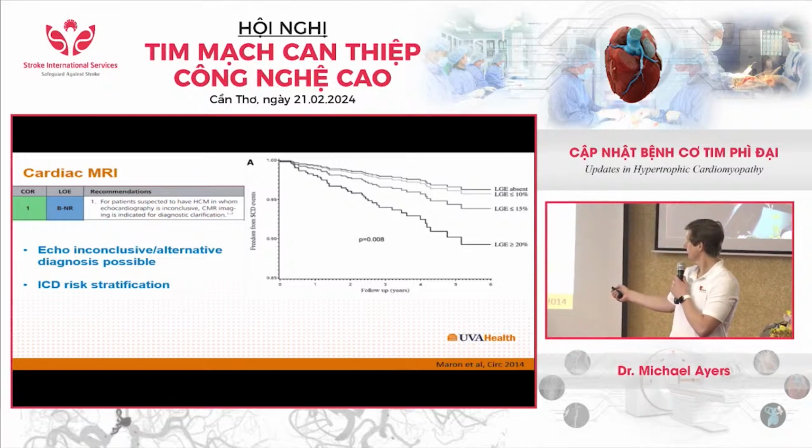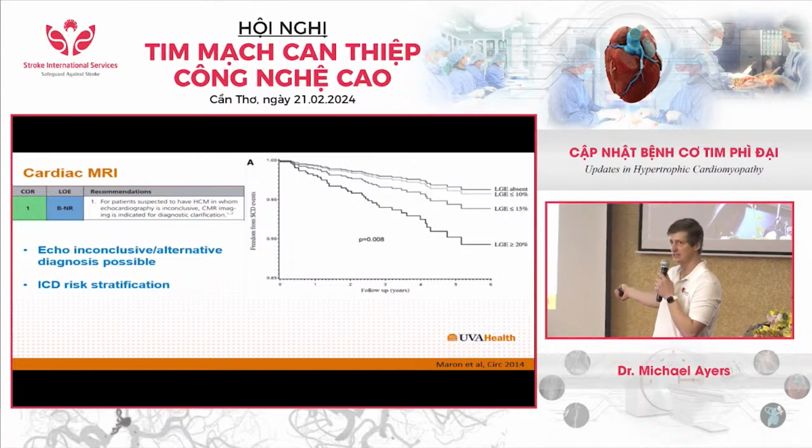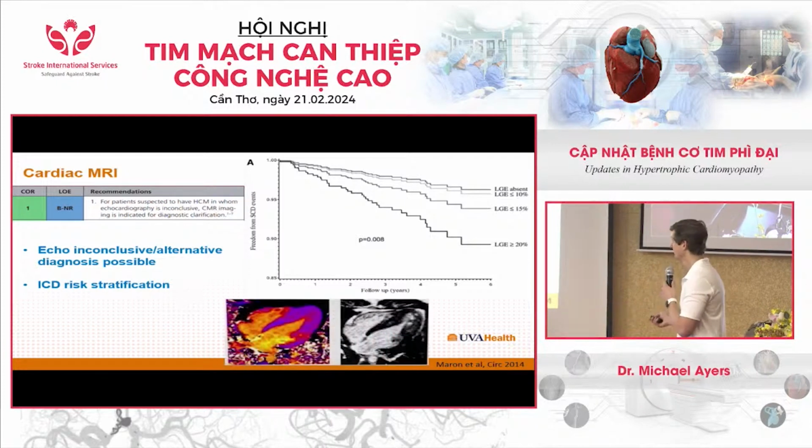If you look at this chart, I think it's very compelling. What it says is the more late gadolinium enhancement, scar, the more scar you have, the more likely you are to die suddenly. Turns out you could probably reproduce this slide with a number of cardiovascular conditions. Scar is bad. Here's just a nice picture of somebody with some punctate scar at the apex or tip of the heart.